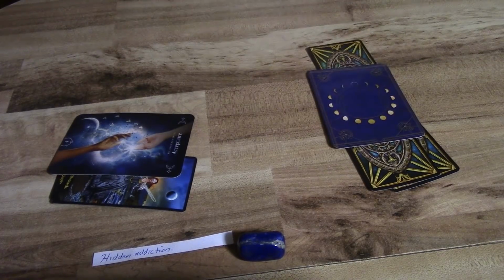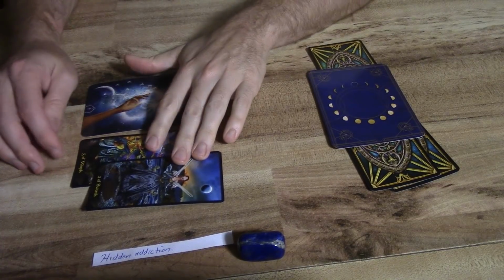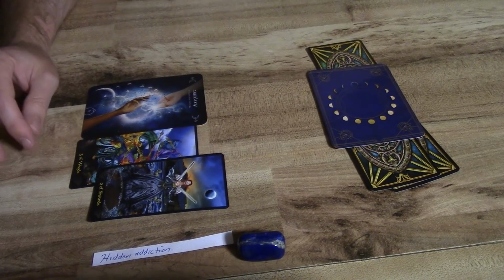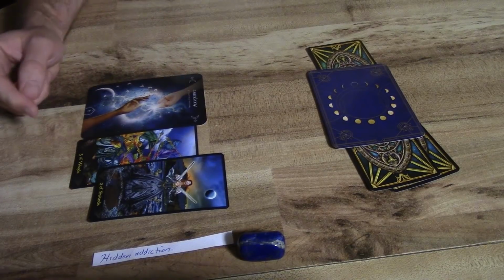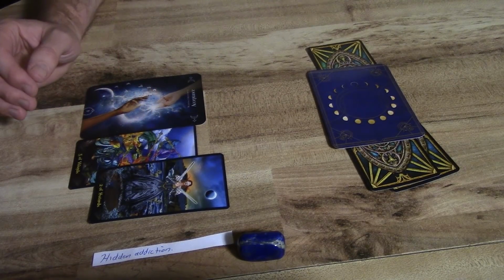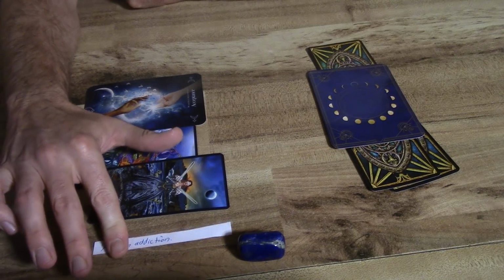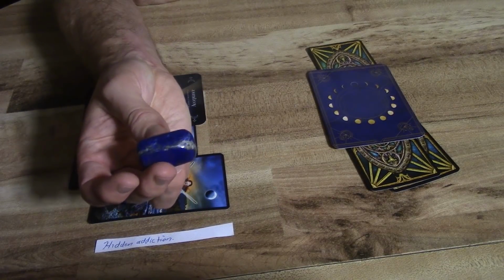What's going on with them? And literally, they're all on their side. 5 of Wands, 2 of Swords, and then the Acceptance. And I'm noticing the Acceptance is reversed. It's almost like they're trying not to complain about something. What does this say? Hidden addictions? Oh, okay. Hidden addictions. Oddly enough, I do see Lapis Lazuli as a communication stone.